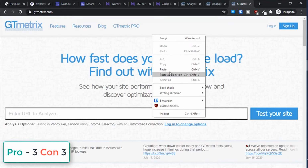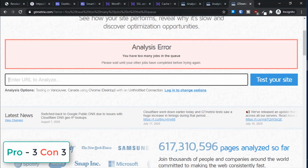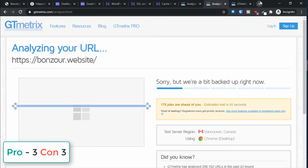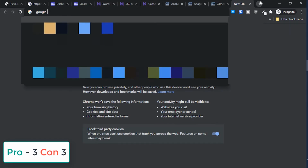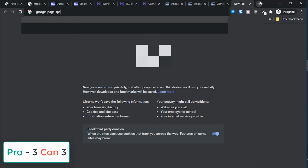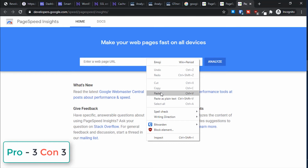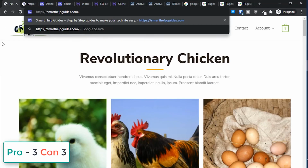So let's do a speed test of the sites. I mean, they are okay. Okay, this is taking a while. Let's try another speed test. Let's do the Google PageSpeed. I like to use GTmetrix because it gives you the actual raw data, like your loading time and your page size. But anyway, I'll do a quick test of this. Let's paste everything here.